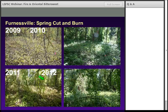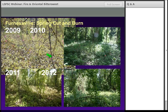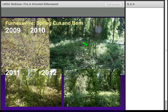Here's another site where here's the pre-year, and you can see there's some bittersweet growing up here. And then in the second year after the treatment, in 2010, you can see that there's not as much bittersweet climbing up, but then the second year after the treatment, you can see the rapid regrowth of these sprouts into the subcanopy. And this is typical of a fire effect that we see with bittersweet. And then the second year after treatment, we see continued presence of bittersweet climbing into the canopy.